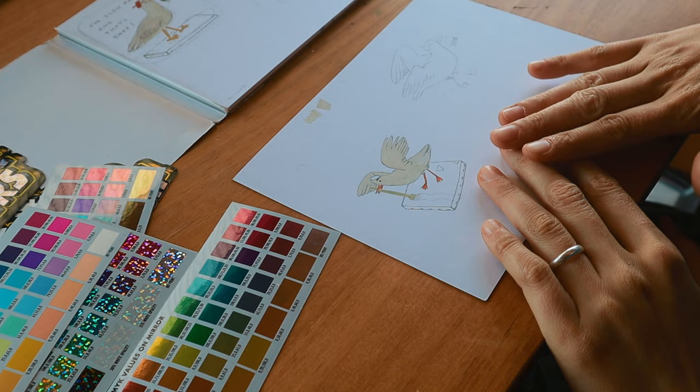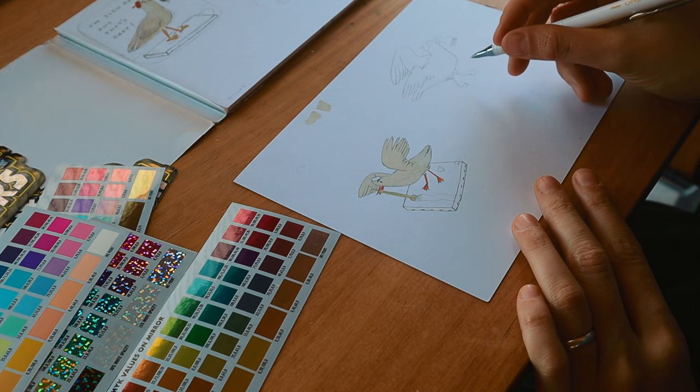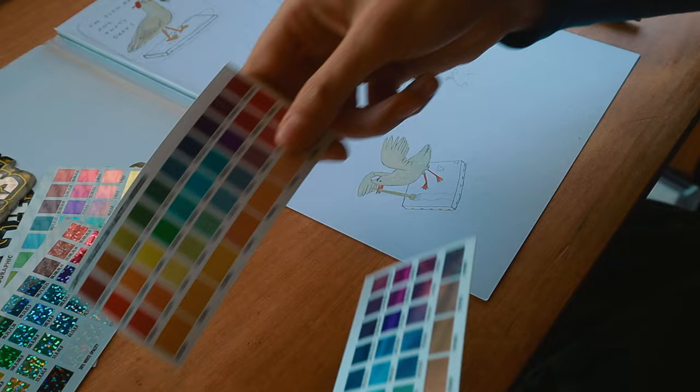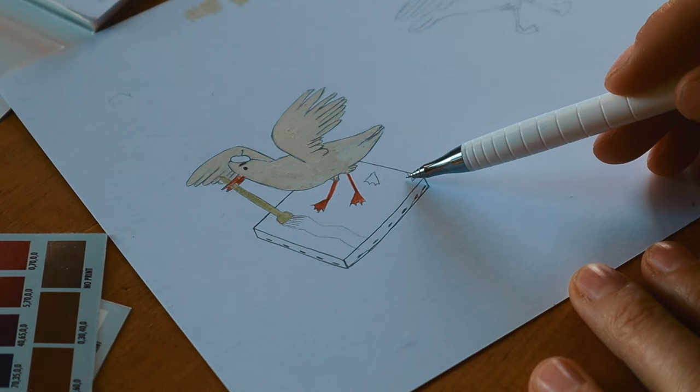Okay, hello to this sketch. This is the same day I recorded the intro, and I'm just sketching the sticker ideas. I recently bought a sample pack of different sticker options, and I think I would love to have mirror stickers. This canvas could be like a mirror or something like that.